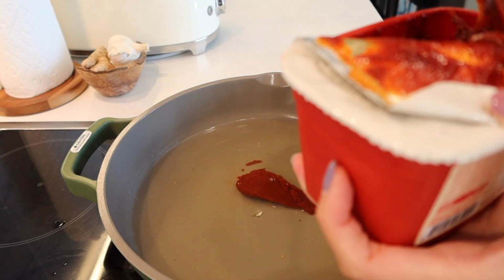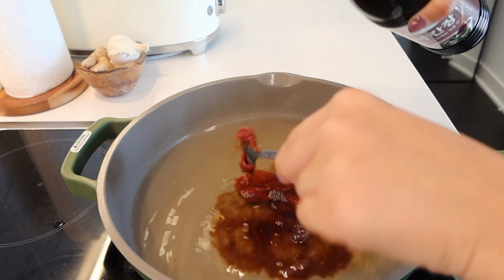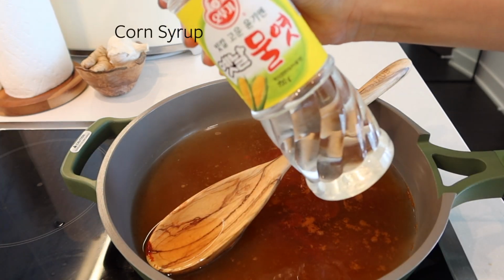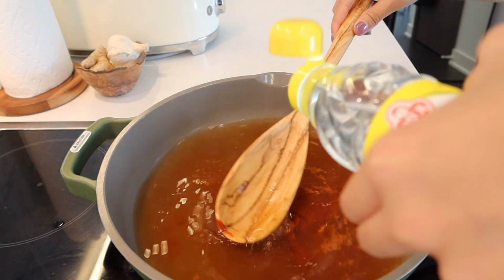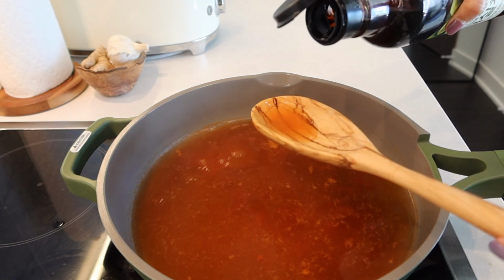Gochujang, soy sauce, corn syrup, plum sauce, just a little bit.